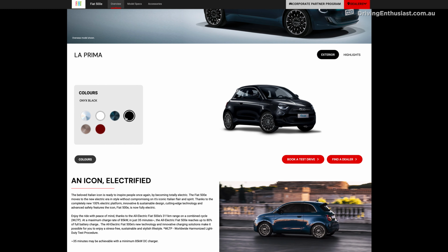The range is 320 kilometers on the WLTP cycle, which is obviously not ideal for touring around Australia, or even skipping from suburb to suburb. But if you're just zipping around in the city, that's fine. The onboard readout said 270 kilometer range with a 100% battery. So that's in the normal mode.